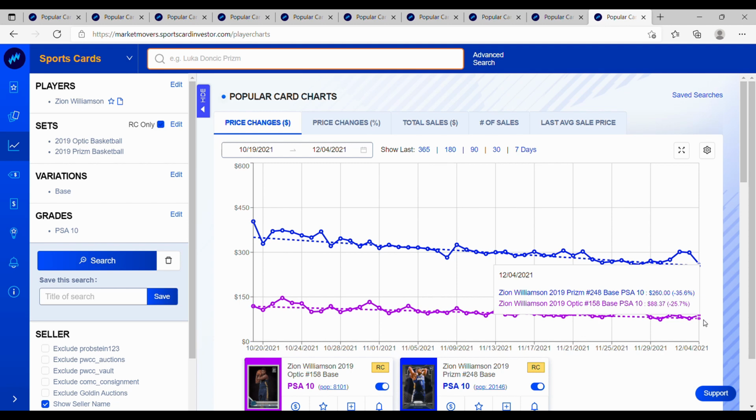This one isn't really a shocker, as Zion did have a surprise surgery in the offseason on his foot, and then once he came back from that injury, still not ready to play yet, but there have been some pictures of him on the court where he has gained a pretty significant amount of weight, which is pretty alarming, especially for how big he is already. So these decreases aren't really that shocking.